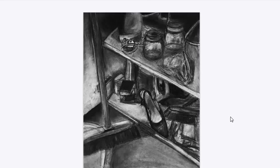It's also great to see that you're using charcoal. The typical high school drawing material is pencil. Most high school students only draw in pencil and haven't tried anything else, which I don't really understand because there's so many incredible, wonderful drawing materials out there that you can use. It just seems crazy to me that people would limit themselves to only drawing with pencil.